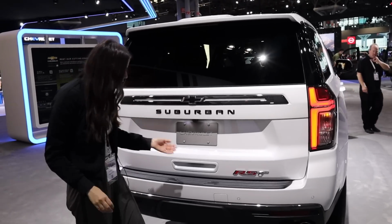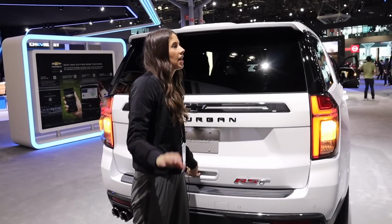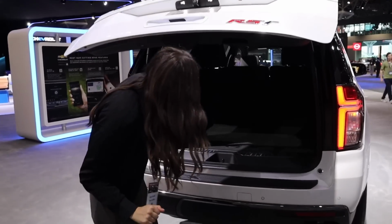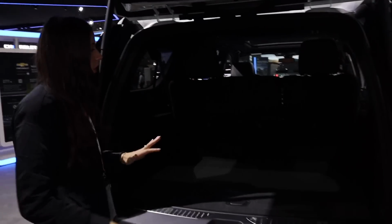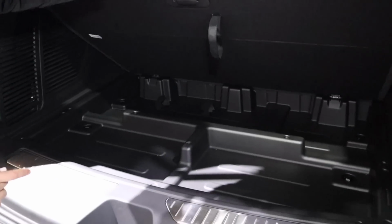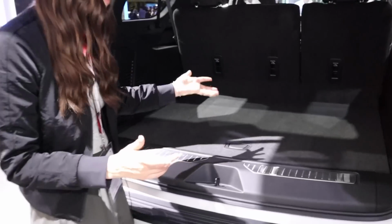Now let's talk about the trunk space. So again, guys, this is the extended Tahoe. Let's see what the trunk space is like. When we have the 3rd row up, I mean, it's awesome. Very comparable to the other vehicles of this size. It looks great. A little bit of an additional storage underneath there. Not much, but still something.